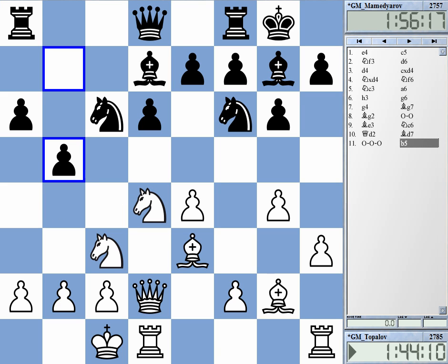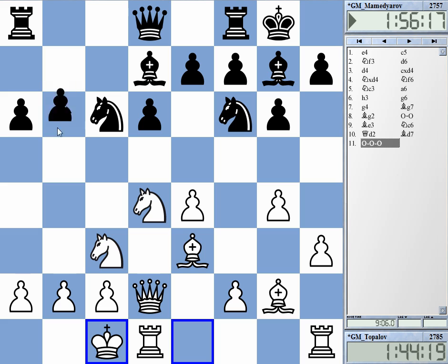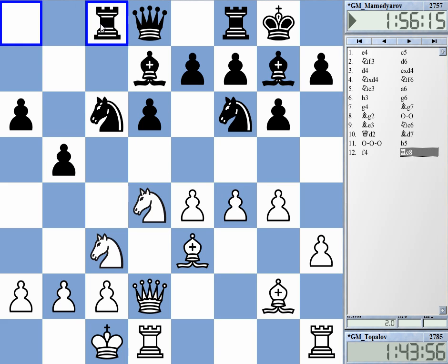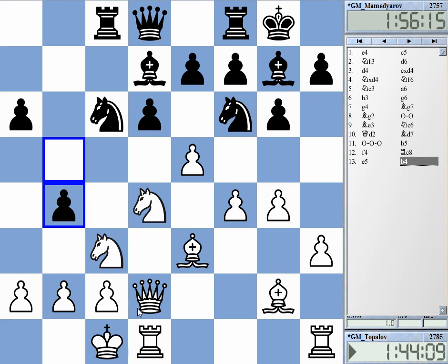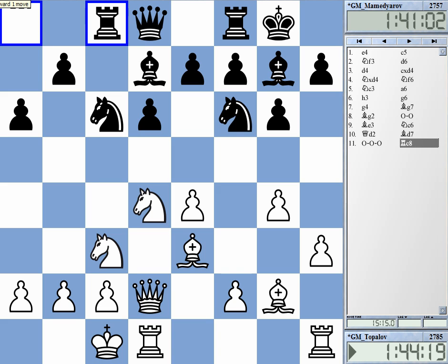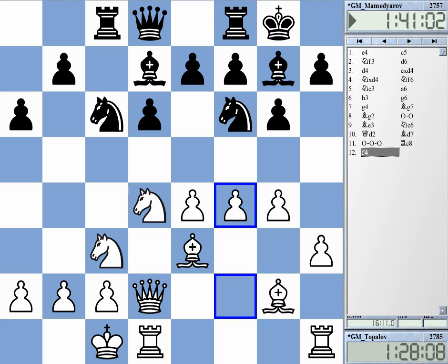b4 would have been a very interesting sharp alternative, and an idea is also that Black is of course quickly trying to play b5, b4. In the game Dominguez-Carlsen, it went like that, and this is a complete mess. Black seems to be quite okay though. Mamedyarov played Rc8. He just went out of this long diagonal, which is not a bad choice.